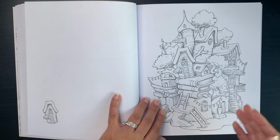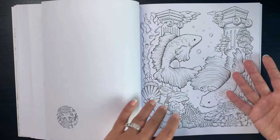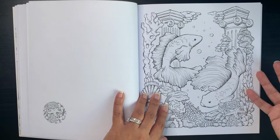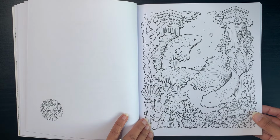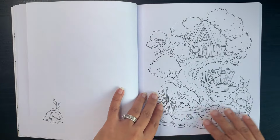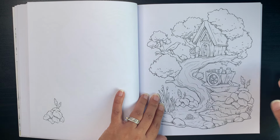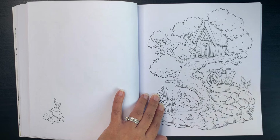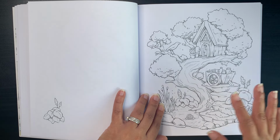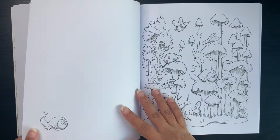So you have exteriors, interiors, you have the actual woodlandy scenes, you have the underwater scenes. That's going to be beautiful when colored in. You can make that so bright if you want. I think the way I can describe this book to you, the sense I'm getting from it, is that even just flipping through it, I feel so relaxed and so calm. That's the kind of feeling I'm getting from these illustrations.